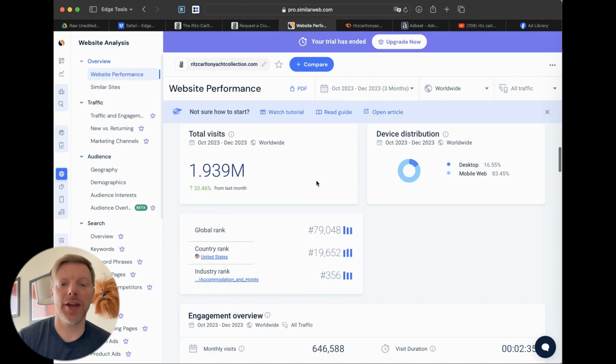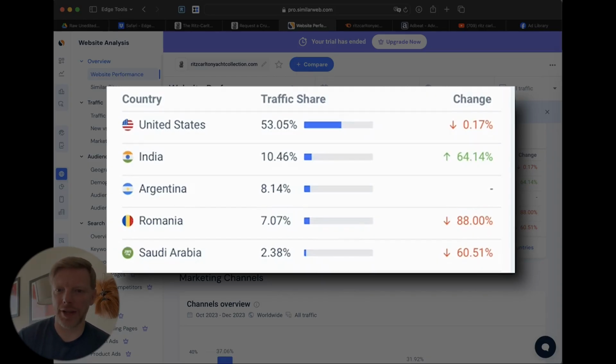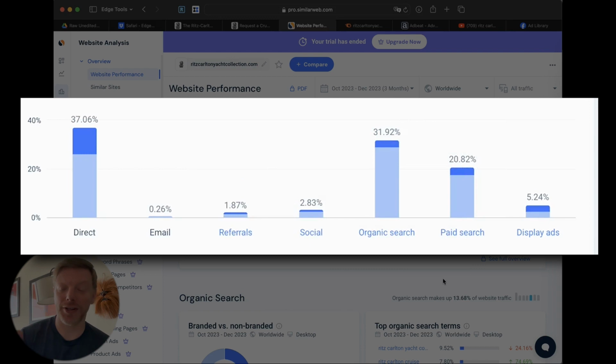So when we come on over to SimilarWeb, we see that they are getting a significant amount of traffic. They're pushing almost 2 million visits in the last 3 months, and they're up 33%. So maybe this is a seasonal thing when more people are taking cruises because it's January going on February. So I'm sure people would love to start thinking about getting away. And we see here that 50% of their traffic is coming from the US, and all of the rest of it is spread among different countries here. So really the majority of their traffic is coming from search. So organic search and also paid search, with organic search coming in at almost 32%, paid search right at 21%. Their display ad traffic is a little over 5%.